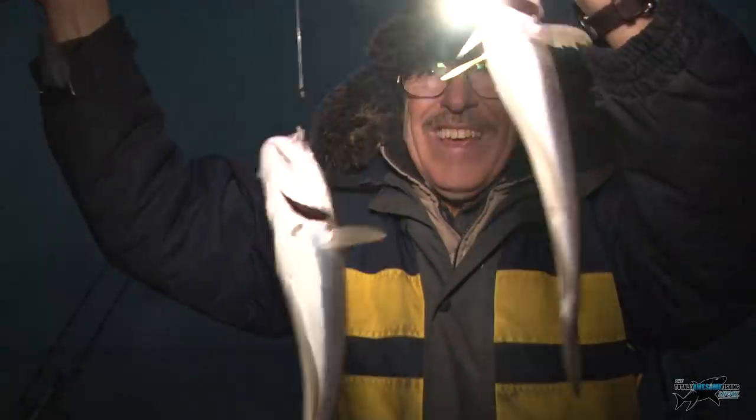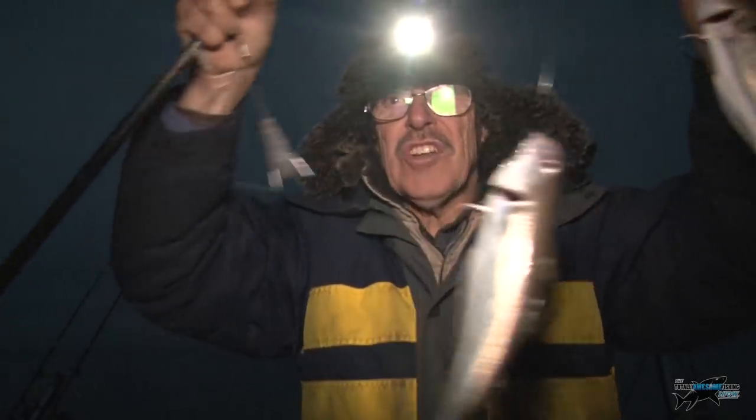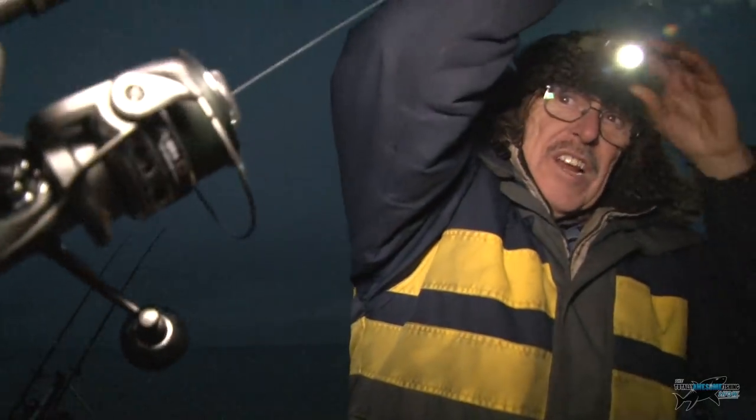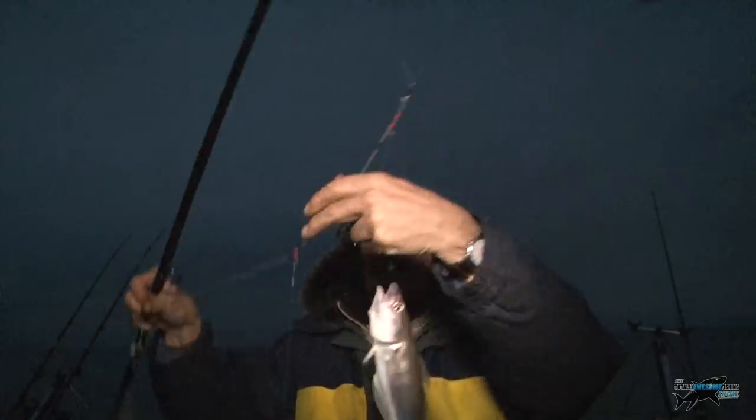Just don't pack up too early, guys. As you can see, they are on the bite big time. And do you know what? This is just, look, it's not a beach rod. Let's click that off. That is just a spinning rod, spinning reel. Similar thing I use pike fishing.